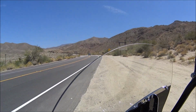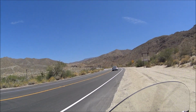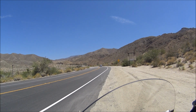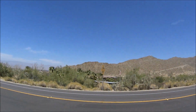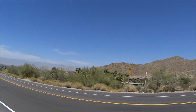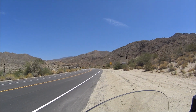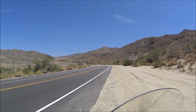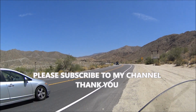So this is how we get to Idyllwild. This is the start of the 74. It's called the Palms to Pines Scenic Byway because it goes from the palm trees of Palm Desert all the way up to the pine trees of Idyllwild. And it's a great ride. It's 50 miles of curving mountain roads, and it takes you through a couple of different ecosystems.